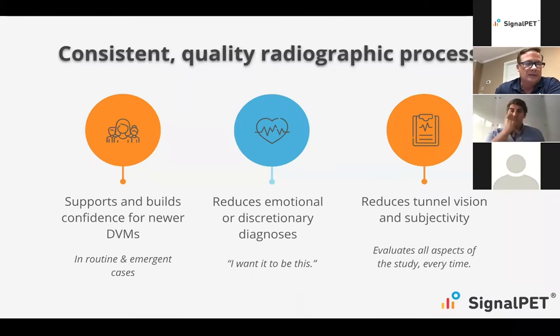Some of the concerns that SignalPET has helped us with in radiology is, I'd say that with the newer associates, they may lack some confidence and they need some backup. And SignalPET offers an opportunity for that. I'm not comfortable saying just go to SignalPET, but we all need a little extra help and a little extra time. And if we can't find time to do rounds during the course of a case workup, that's really been a problem for us.